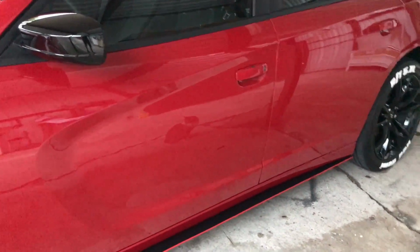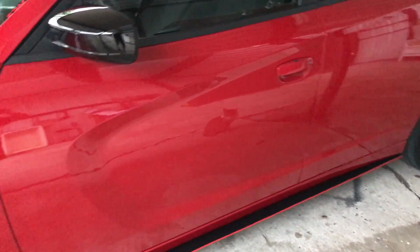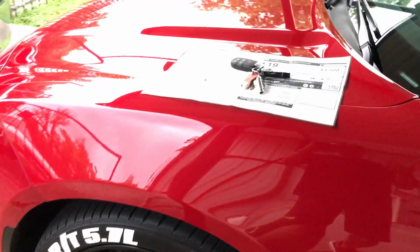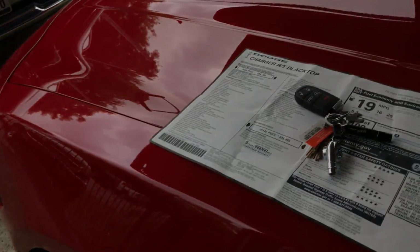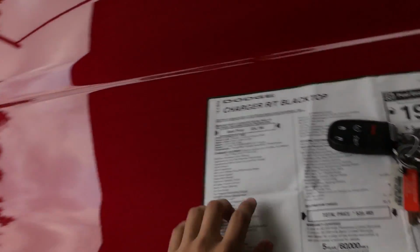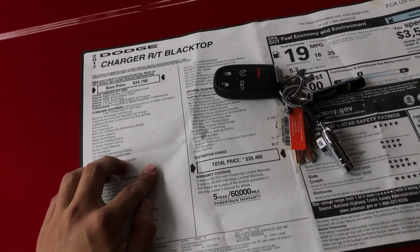I mean, like I said, I could have gone for the Scat Pack, and I know most of you are probably going to be mad because I paid that much. But think about it. I was upside down. I got the car with 0 down because of my credit. Now, this is the part that gets interesting. How much do I pay per month and for insurance? So, per month, you guys ready?